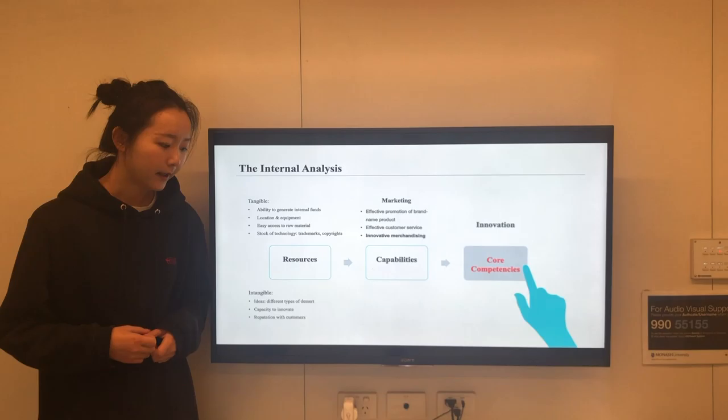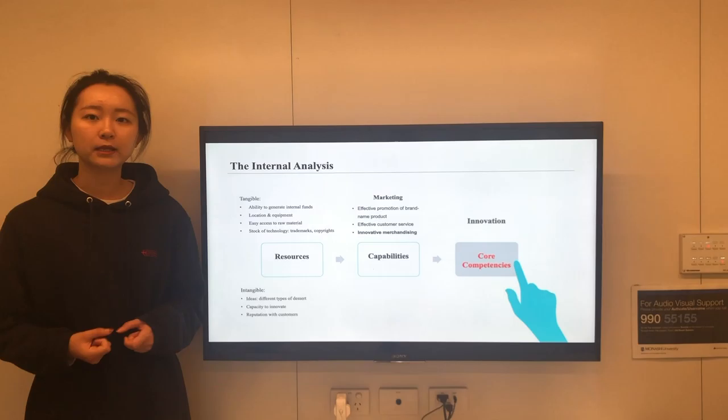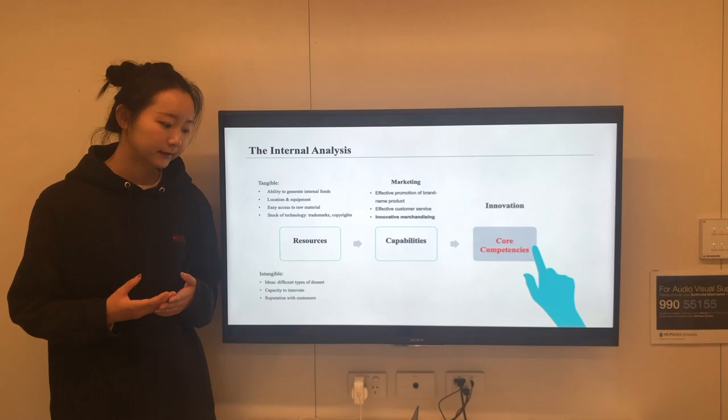And it has two physical stores located in City and Chester respectively, which can be seen in the picture. The equipment they use for making desserts is also their tangible resource. Kyo Teahouse has easy access to raw materials like matcha powder and dairy products, which can be easily found in Australia. And stock of technology like trademarks and copyrights cannot be ignored in tangible resources.